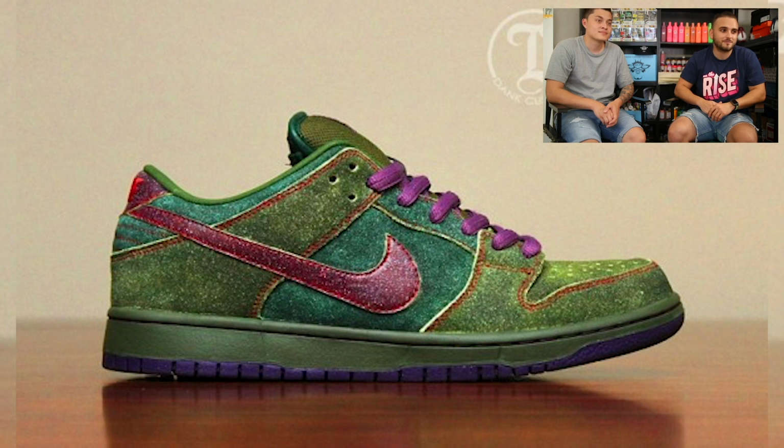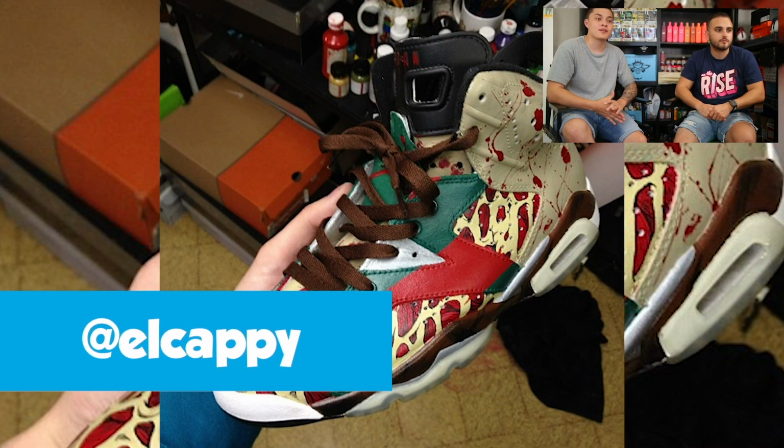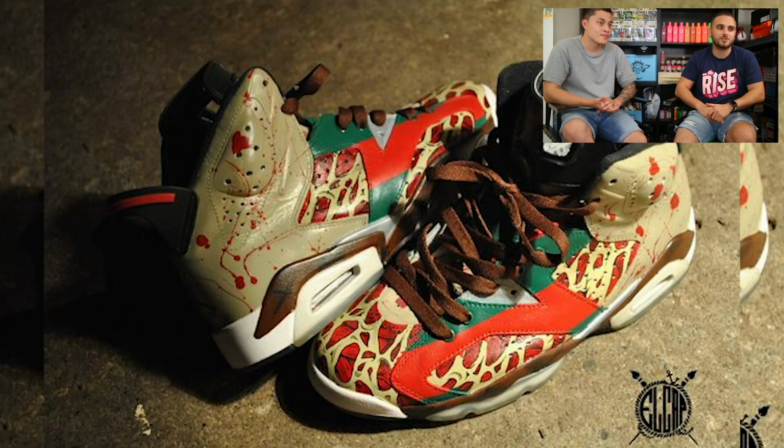Great job with these. Next up we have El Cappy with a pair of Jordan 6s, obviously inspired by the Freddie Lows that were never actually put on sale. I think weren't they all burnt? They were trying to burn them and get rid of them, so only a few pairs are out there. Exactly, that's what I was trying to say. Crazy. And I believe now they're selling for upwards of like $5,000. Crazy. It's a beautiful sneaker.